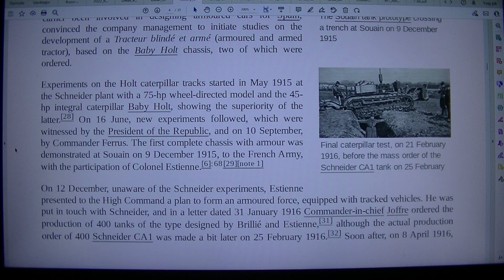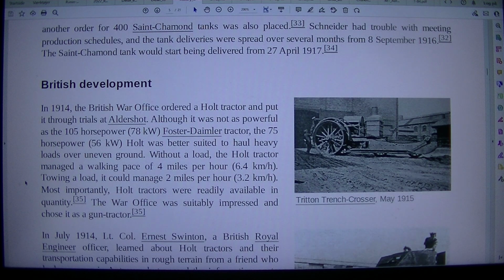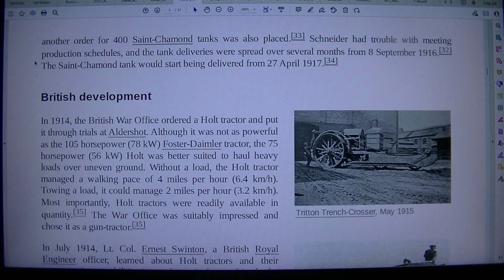Although the actual production order of 400 Schneider CA1 was made a bit later on the 25th of February 1916. Soon after, on the 8th of April 1916, another order for 400 Saint-Chamond tanks was also placed. Schneider had trouble with meeting production schedules, and the tank deliveries were spread over several months from the 8th of September 1916. The Saint-Chamond tank would start being delivered from the 27th of April 1917.